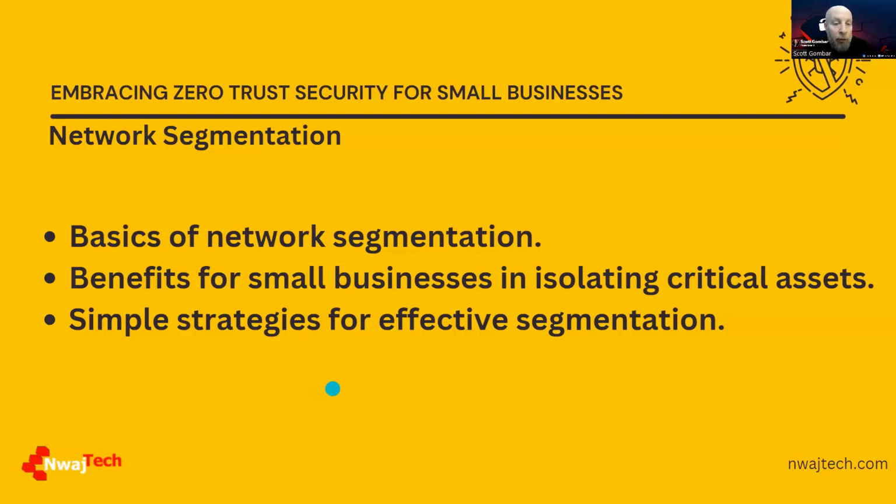Benefits for small business of isolating critical assets. I kind of touched on that just now. If you have devices that may or may not get updated on a routine basis, you'll want to keep those segmented. Really, you should have your network with your data and the devices that access the data separate from everything else. And that includes VoIP phones, smart thermostats, and printers. Printers are another device that don't get updated as frequently as they should. Those printers should have the default passwords changed. We've talked about that in the past. Everything default on them should be changed.